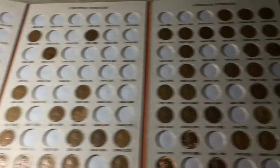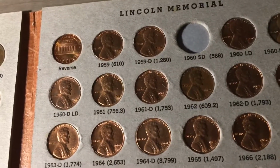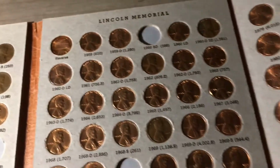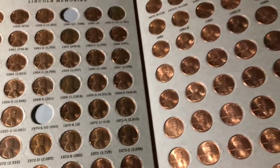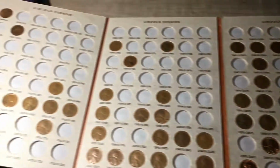And we also had a few upgrades as well as normal, a few in the wheat cent, and then, of course, those BU 1961 Phillies and 1967s. We definitely were able to upgrade those, as well as a lot of other memorial cents as well. Overall, this was definitely a very successful Penny Hunt and Fill episode.